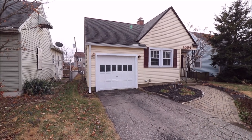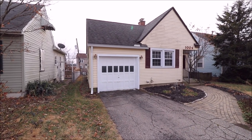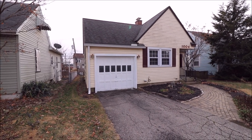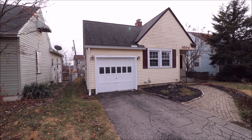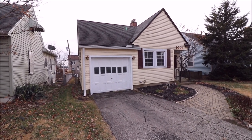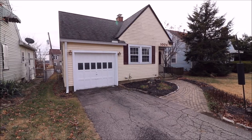Of course, you can see the newer dimensional shingle roof on the house, new gutters in the last few years with the gutter guards, and then also throughout the whole house, new replacement windows, double hung, really nice windows in this one too. Let's go inside and take a look.